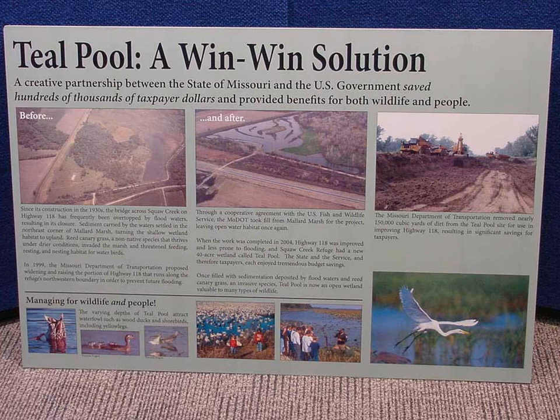This sign up top, there's obviously some wetland construction going on. But do you see that sign? The upper left says before, the middle one says and after. Somewhere in there is this area. Do you notice how the photo was taken? If you make that out, it's at a different angle. It's kind of difficult to interpret.